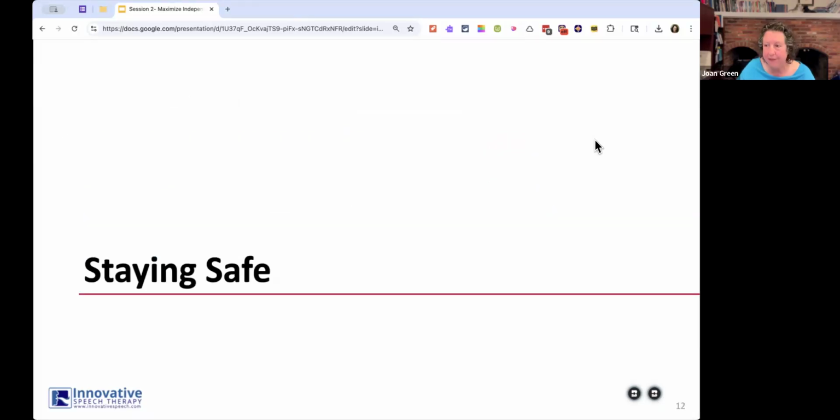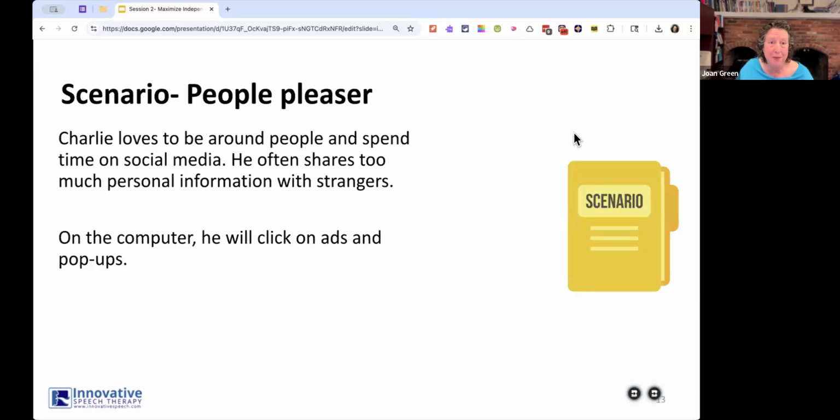So staying safe. I think that becomes top of mind when we're looking to empower adults with developmental disabilities and intellectual impairments with a phone. A lot of people are nervous because you want them to stay safe, and that really opens up Pandora's box of potential problems, right?